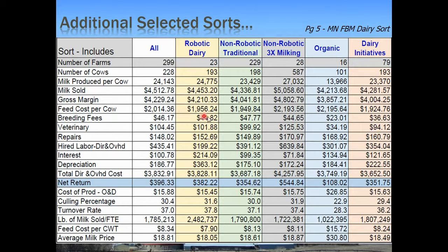If we look at our feed cost, about 2,000 a cow on average. Robotic dairies were a little bit lower than that. Same with our 2X herds. 3X herds were a little bit higher, and same with organic. And our Dairy Initiative herds actually came in the lowest in terms of our feed cost. If we want to just scroll down here to total direct and overhead costs, we can see on average about 3,832 per cow. Pretty consistent between the average and the robotic dairies. We see a little bit higher cost in our 3X and a little bit lower cost in our Dairy Initiatives.